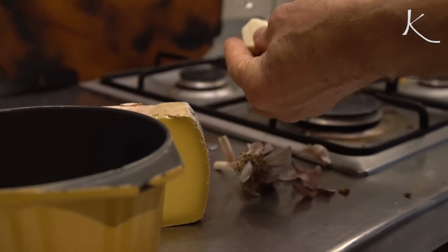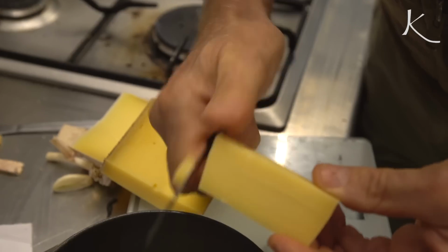This is Norbert. He starts his fondue with diced garlic, then cuts up the Comté straight into the pot.